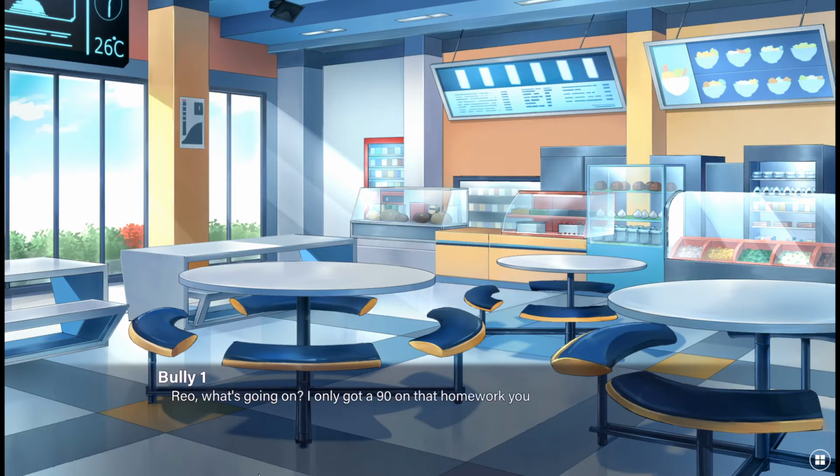Ryo, what's going on? I only got a 90 on that homework you did for me. It was supposed to be perfect! I had to make some mistakes. If it was a perfect score, the teachers would get suspicious. Are you saying I'm stupid? Ryo shrinks back as the older boy leans forward. No, it's just a precaution.